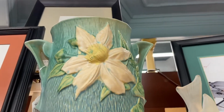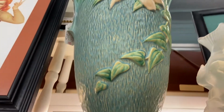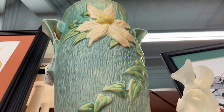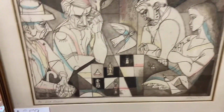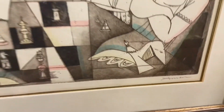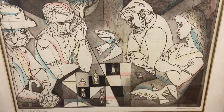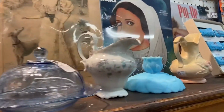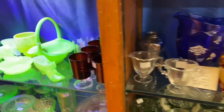Alright. I love Roseville. Part of a Roseville Facebook group, and every time I want the Roseville wisteria. I want to find some of that. I liked this lithograph. Would you call it a lithograph? It was called Endgame. That could probably do well since the Queen's Gambit came out. Lots of people love chess, but anyways.